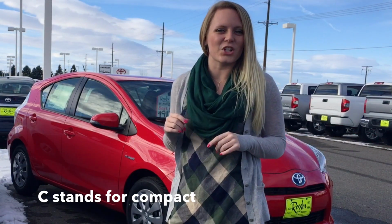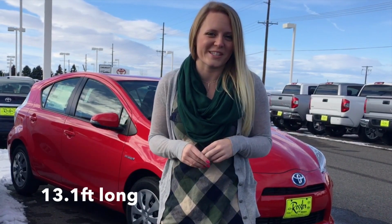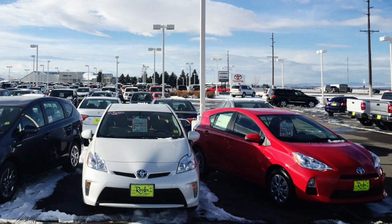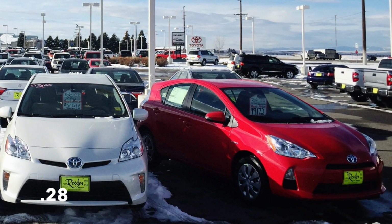The Prius C is Toyota's smallest hybrid offering. The Prius C weighs in at 2,500 pounds and is 13.1 feet long, the shortest of all the Priuses. The Prius C is engineered for city driving with the best city mileage of any of the Priuses in the lineup. You're going to get 53 around town. Now, because we have a little bit higher of a coefficient of drag at 0.28, we're going to see a little less mileage on the highway. You can expect 46 miles to the gallon on the highway for a combined 50 miles per gallon overall.